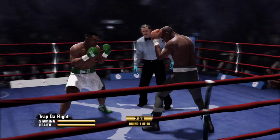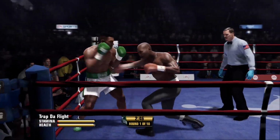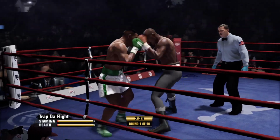Opening 3 minutes of this 10-round fight. Oh, what a whiff by Johnson. Johnson's at his best when the combinations are landing. He scored well there with that combo. Good smooth work by Mike Tyson.